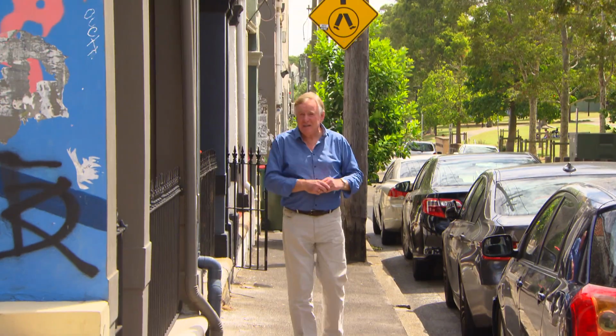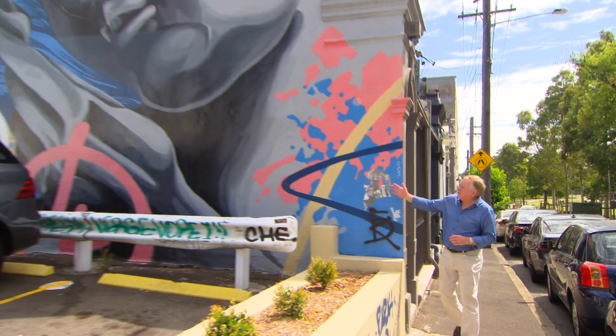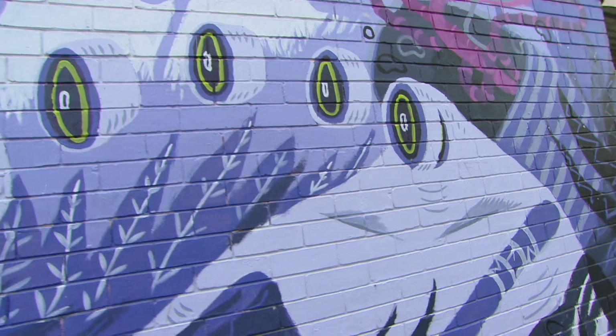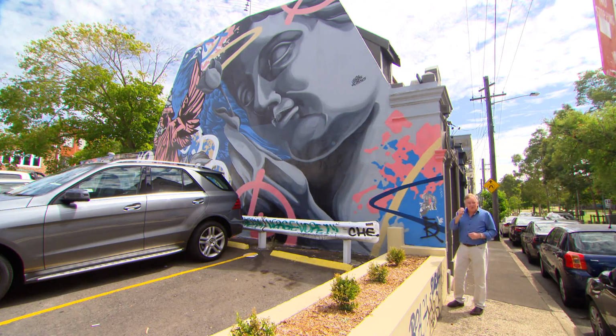Walk around any inner city today and it can be a bit more like concrete jungle than green landscape. And then you come across a great piece of wall art like this and everything can change with a bit of inspiration and skill. Now there's a lot of art like this around this part of town, but what I've come to see, they don't use a paintbrush.